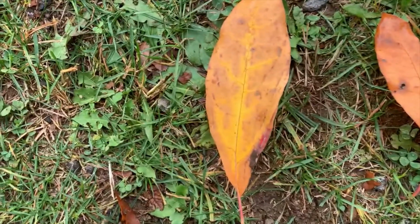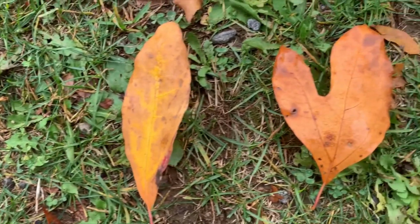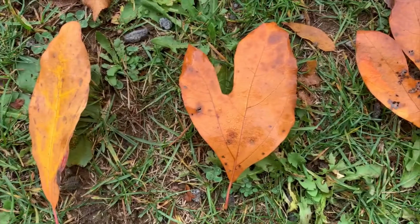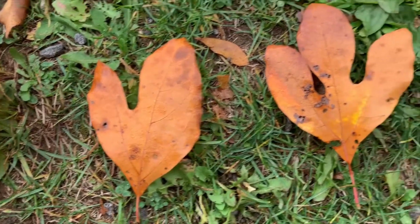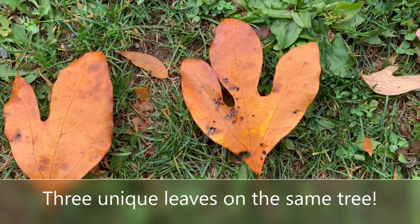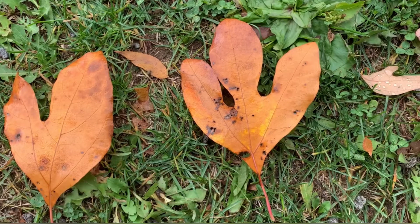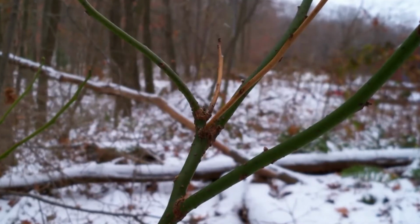So the first leaf here is a single lobed leaf. The second leaf has 2 lobes and kind of resembles a mitten. And the third leaf has 3 lobes. Now you can find all 3 different leaves on a single tree, which makes this tree very unique and easy to identify. Now when the leaves fall off, it's a little harder to identify them.